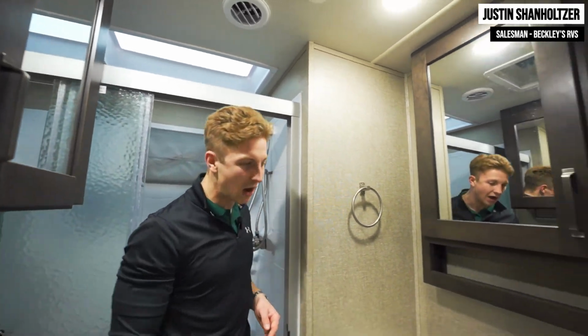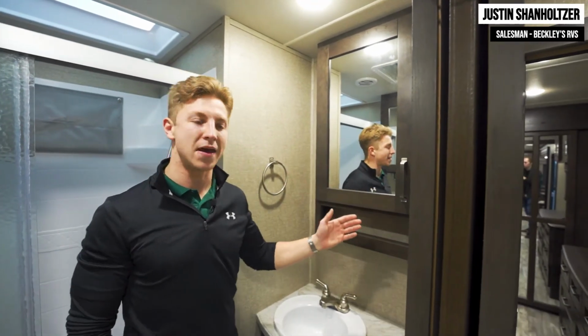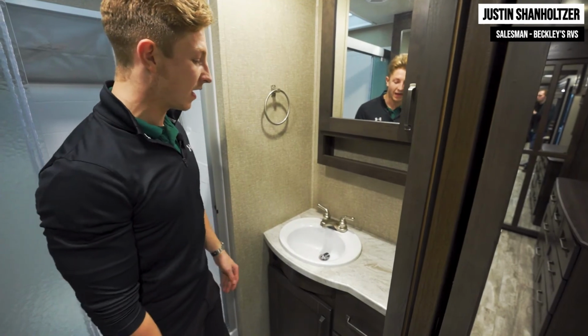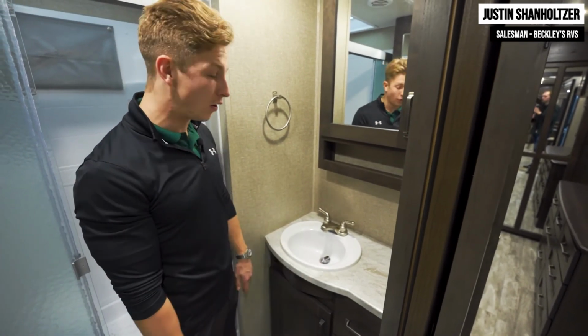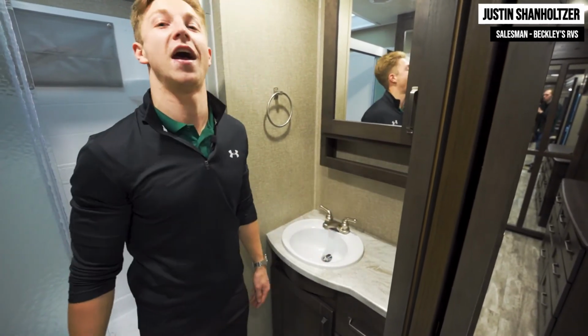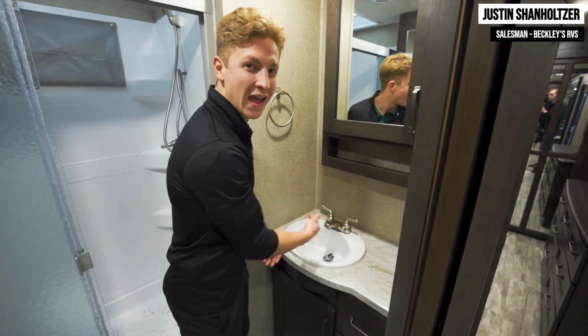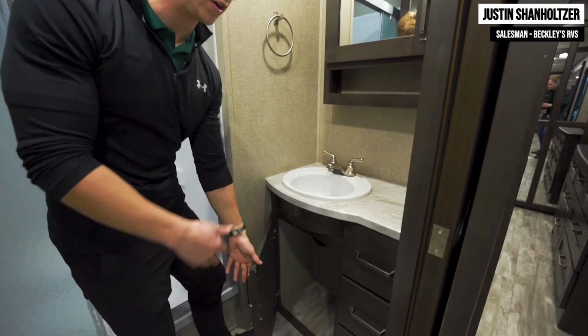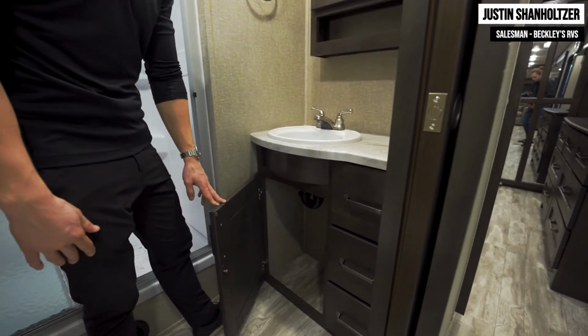So stepping out of the shower, you can see they got a pretty good sized medicine cabinet, some counter space directly to the right of the sink, an actual proportionate sink bowl. I mean, I could actually fit my face or head underneath it there versus just putting one hand like what some of the other smaller size travel trailers do. And then plenty of storage down below along with some storage drawers.